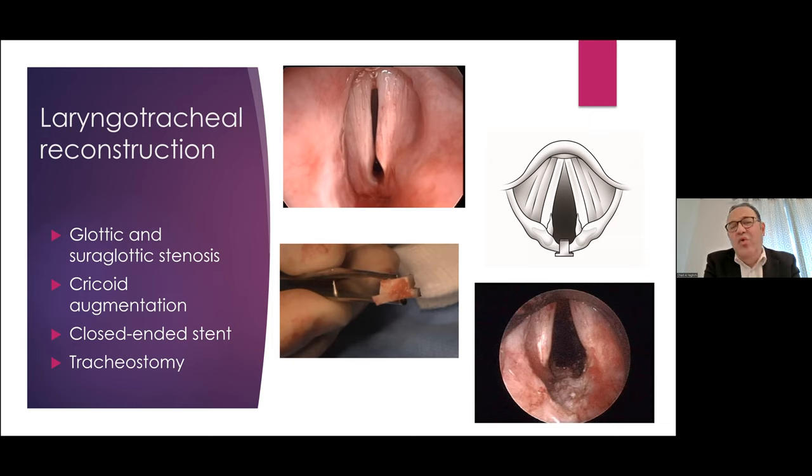So we always assess the swallowing, we do an instrumental swallowing assessment, and we have early intervention in terms of swallowing rehabilitation to improve our chances of success.